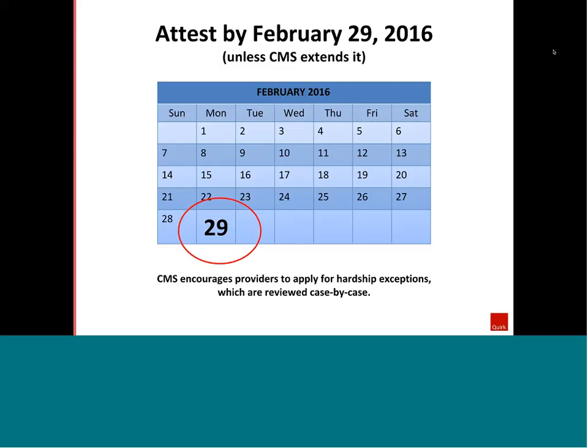Back to modified meaningful use stage 2. CMS has closed the attestation registration website. They will reopen it again on January 4th. So even if you did want to report 90 day attestation for the 90 days from January through March of earlier this year, you still could not do that now. You would have to wait till January. You have to attest by February 9th, 2016. CMS has already stated that if folks are having a tough time, they may extend this deadline.